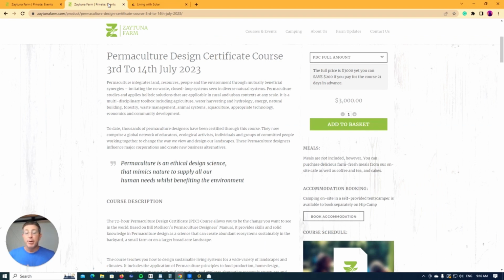Now, we run this course in the middle of a permaculture design course. Personally, I came and did this course in 2013 and it changed my life. I did this course with Geoff Lawton and it sent me in a completely different direction from the way my life was heading. And I'm really grateful that I got to attend this course and do it.